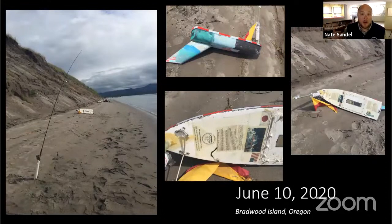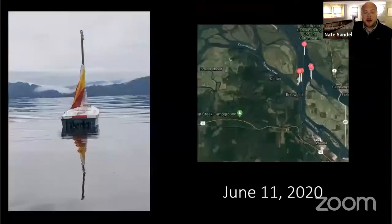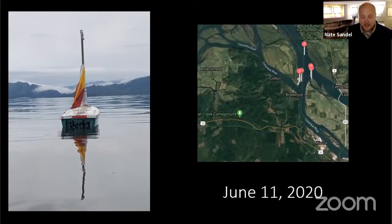About 7 o'clock in the morning, I got a phone call from a fisherman who said, "Hey, we found your mini boat. What should we do?" So they relaunched it when they were done fishing. But unfortunately, that mini boat just floated across the channel onto a different island.